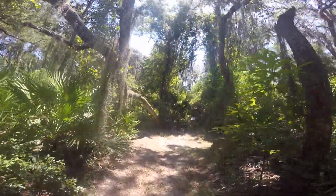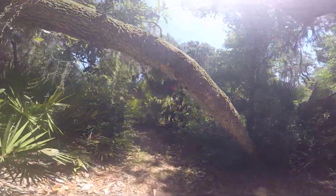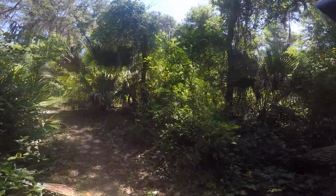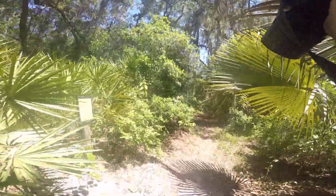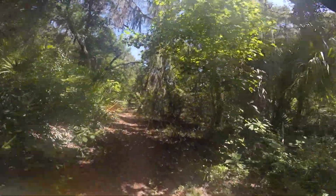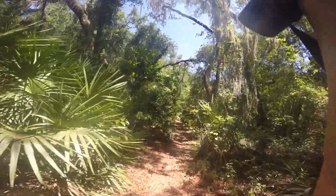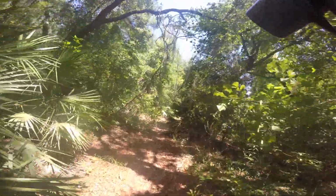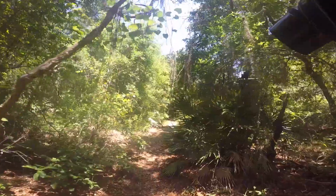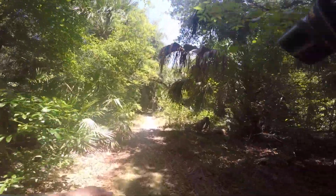There's a tree that fell over, and they just left it here. They haven't done much trimming these trails back, and I gotta be careful not to rub up against anything today. I didn't spray for ticks.